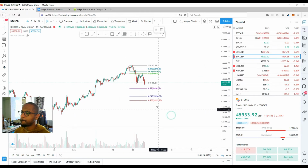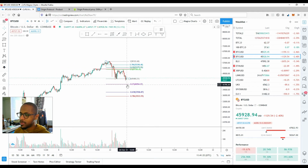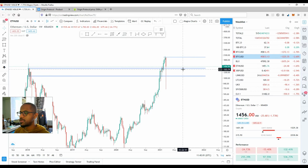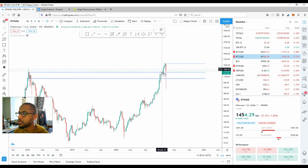So that is Bitcoin. Definitely looks like we are in a correction on the 4 hourly, but of course we need to see some further confirmation, some lower lows and some lower highs. Moving over to Ethereum, quite simple where the areas of support are. We have the next level at around the previous high, which was $1,400, and the next level is around $1,000. Now, if it manages to use this as support, then of course it can reverse.